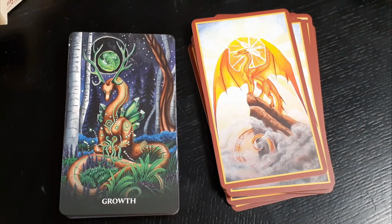Growth. She sits in the meadow, green growing all around her. While all things grow for a reason, in this moment she is focused on the self. Magical vines burst forth from her talons, representing her inner self, growing with her natural surroundings.